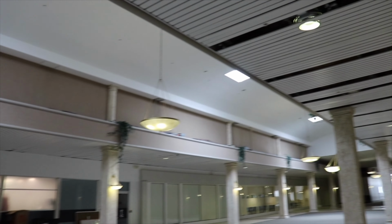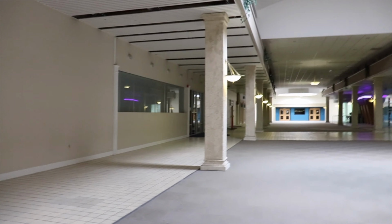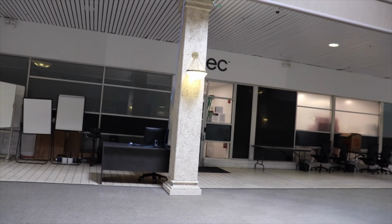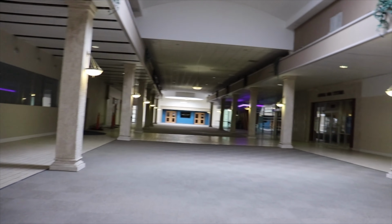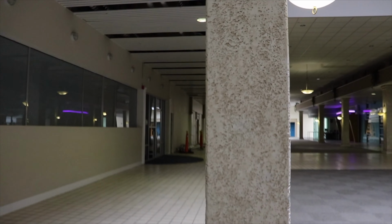And then to the main part of the mall. So is that the only part that doesn't have anything in it now? Yeah, that and then... Oh, this is really cool because... And that room I showed you, and then there's this room. But this is it. This is what I don't understand.